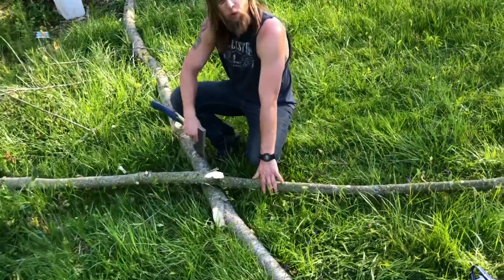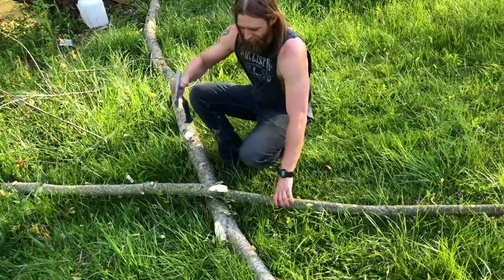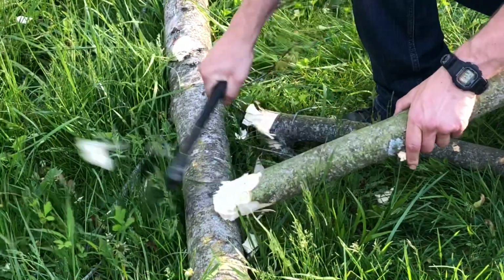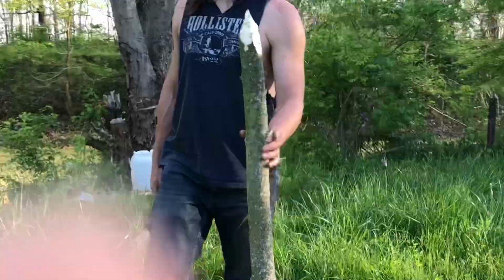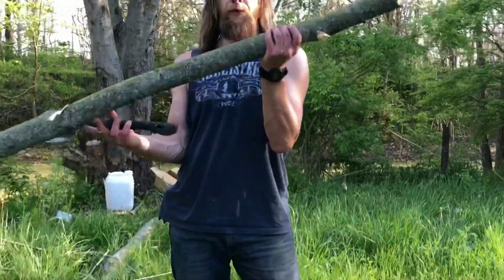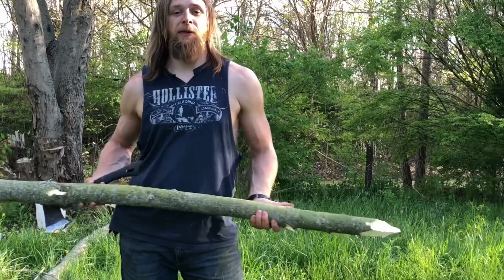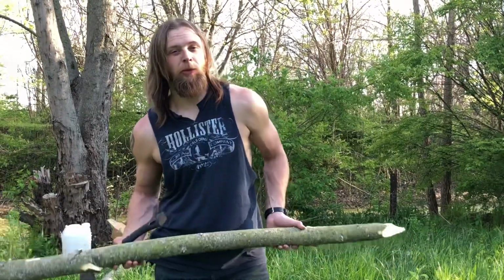So now you just got to make one end pointy. It's really not much more complicated than that. And as the girlfriend pointed out, when you get it looking like a big pencil, all that's left is a sledgehammer and a little bit of elbow grease.